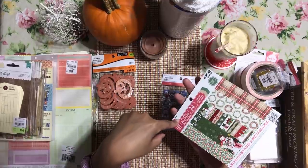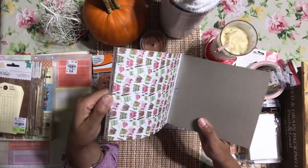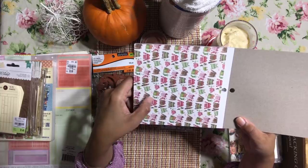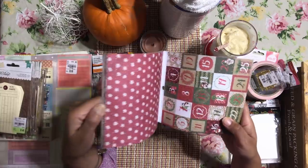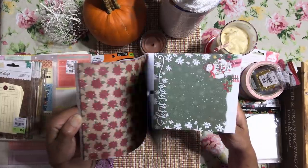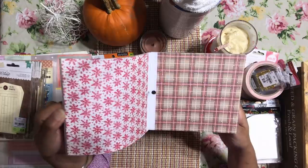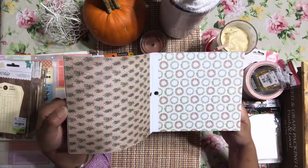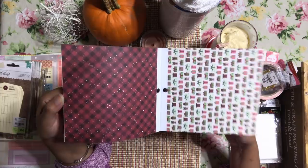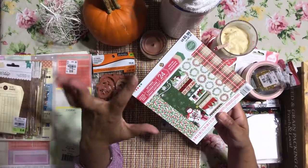But this paper pad is called Say Freeze. It's so cute. I love it. It has so many really sweet, adorable images. Look at how cute this is, the Christmas sweater image. And I love that it's double-sided, front and back. I thought it was so cute. I wanted to get another one, but I used my 50% off coupon and I didn't have my husband with me to grab me another one. So I just grabbed one. I'll go back and get another one soon though. But it's cute, right? I love this paper. I already have plans to do something with it.